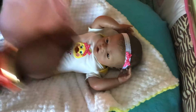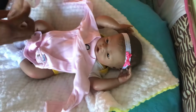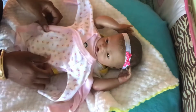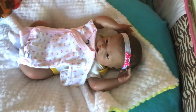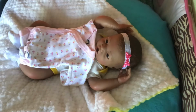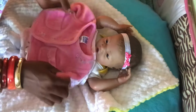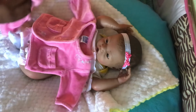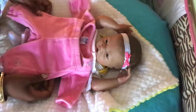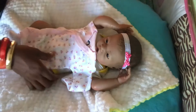It comes with a pink one. And then it also comes with a little flower one. I think I'm going to put the flower pink and white one on her. And then I have this cute little outfit right here. It's just a little sweatsuit. Little tracksuit she could put on. I just want to try it on to see how it will fit. So that's what I'm going to put on her.